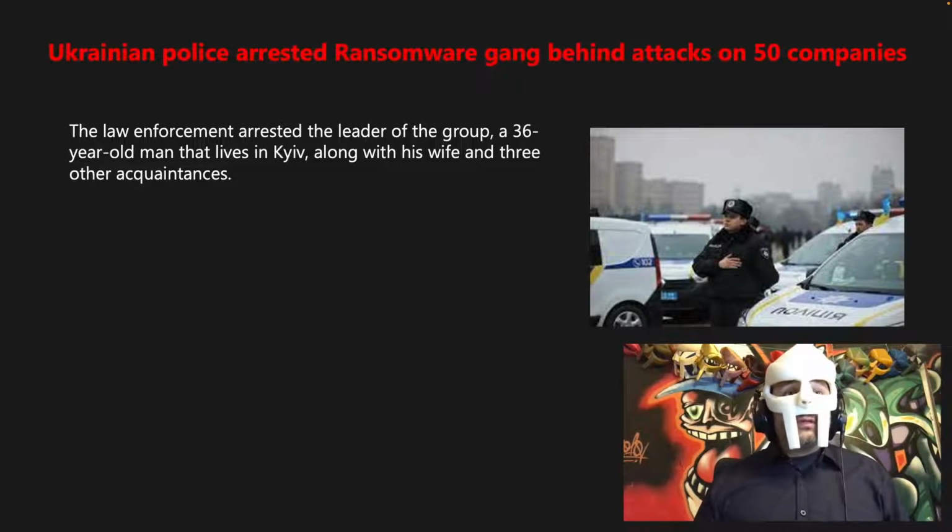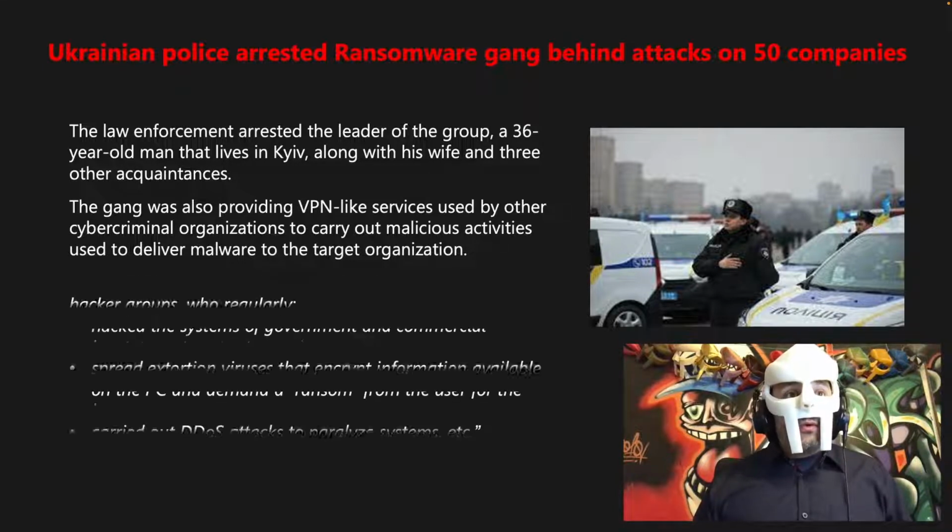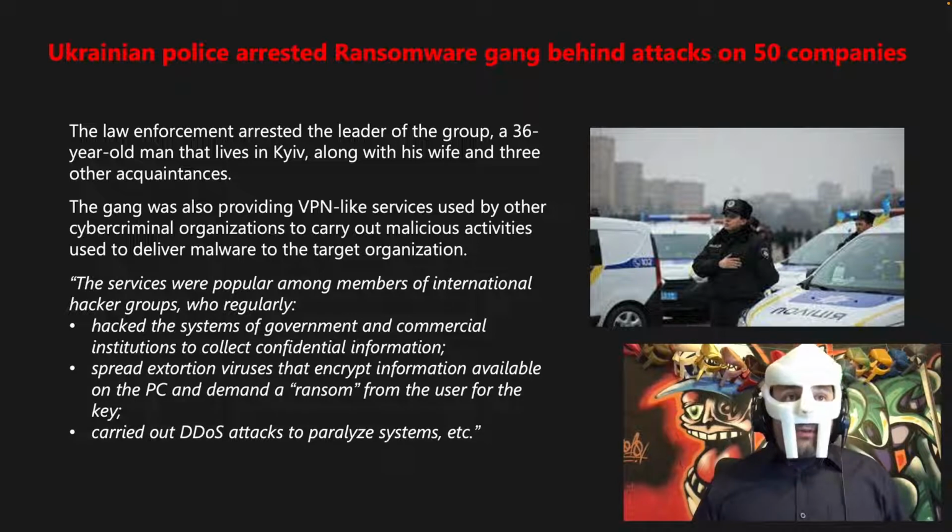The law enforcement arrested the leader of the group, a 36-year-old man that lives in Kiev, along with his wife and 3 other acquaintances. The gang was also providing VPN-like services used by other cybercriminal organizations to carry out malicious activities, used to deliver malware to the target organization. The services were popular among members of international hacker groups who regularly hacked the systems of government and commercial institutions to collect confidential information, spread extortion viruses that encrypt information available on the PC and demand a ransom from the user for the key, and carried out DDoS attacks to paralyze systems.